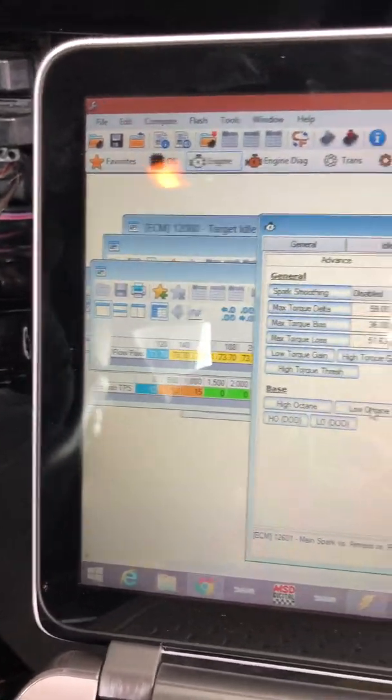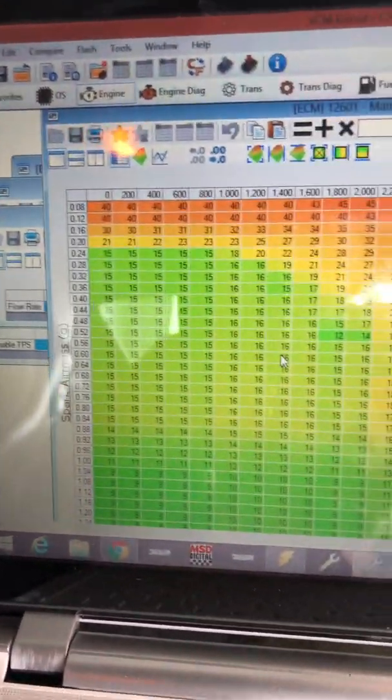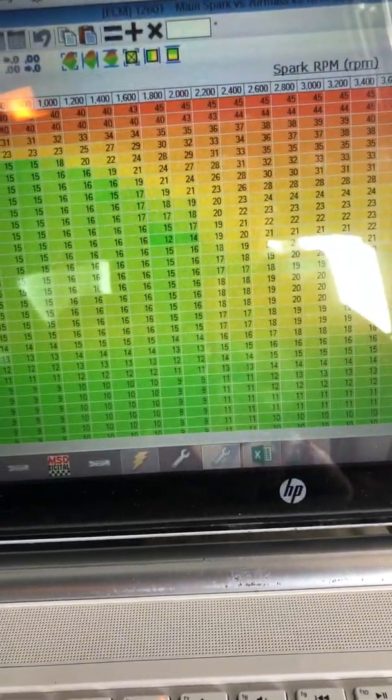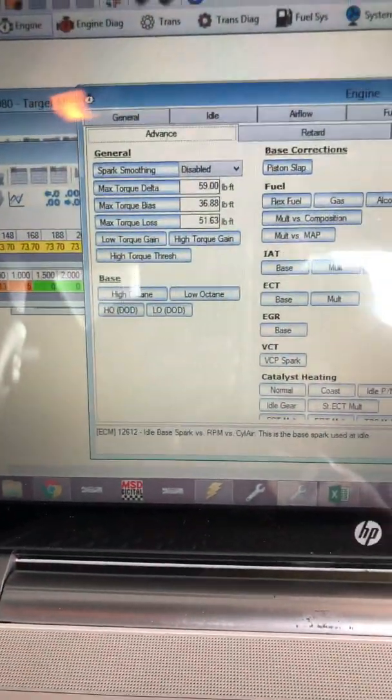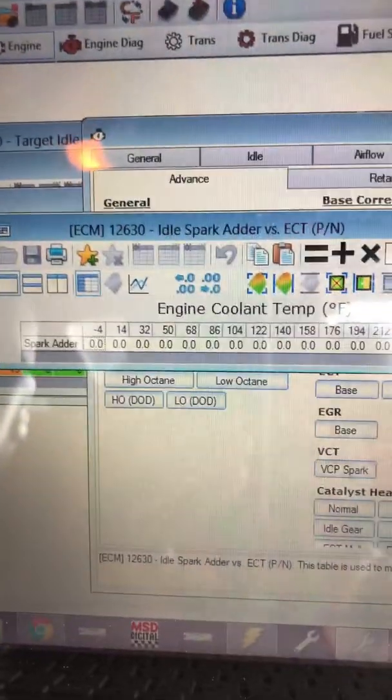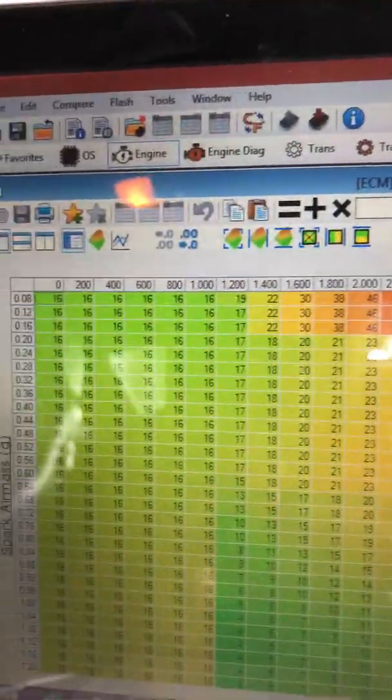Let's see if they even matched it. Well, at least they did that. At least they matched the tables. But now if we come in here to the idle spark advances in park and neutral, there's no spark adder. And the base advance is all over the place.